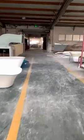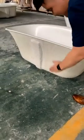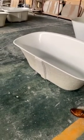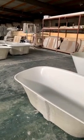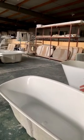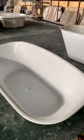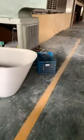As you can see right here, this is a freestanding bathtub. But you can see the inside right here. We're still going to put an outside cover. Which means you can think that we put two bathtubs together, combine them, and make one freestanding bathtub. So that can answer why our freestanding bathtub is kind of expensive to some people. But I can say that we are not the most expensive, and we have a very competitive price and quality.